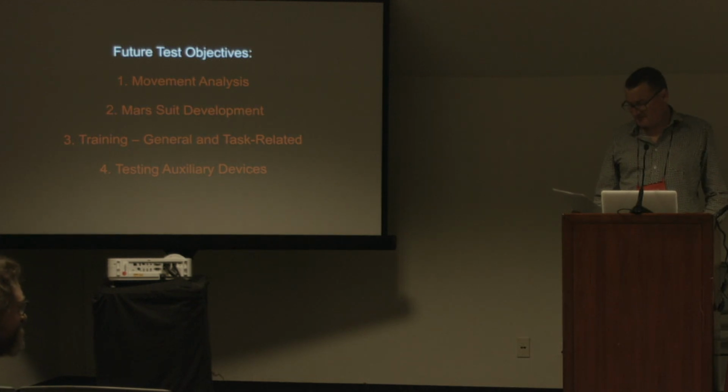Develop and test the most useful and reliable suit designs using input and ideas from many interested parties. Use the simulation device for training and working with auxiliary devices such as heavy packs and handheld and operated equipment.